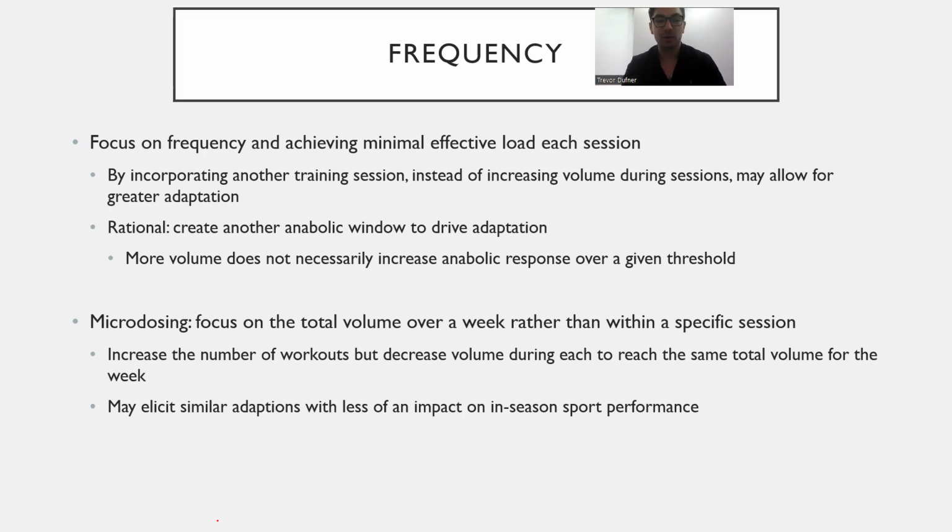So microdosing, focus on total volume and work over a week rather than specific sessions. What this means is this is not microdosing in the way that most people think of with microdosing with stimulants or with mushrooms, right? This is microdosing with exercise. This is you microdosing your exercise doses over the week rather than lumping it all into one.